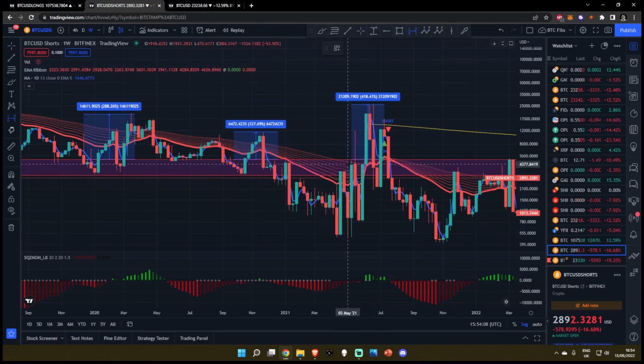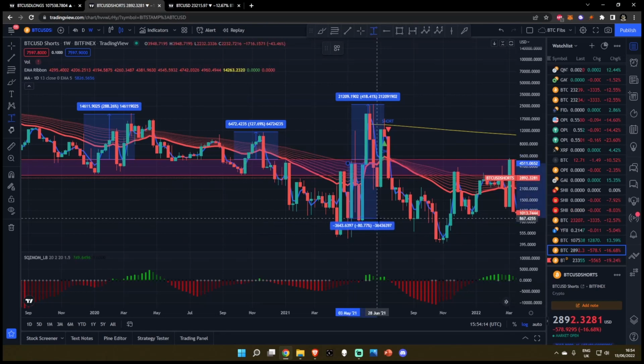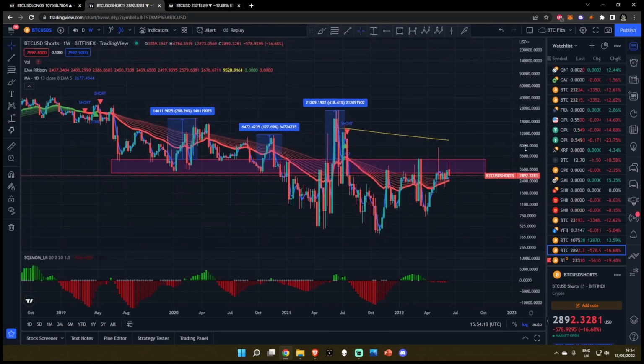We came back up into it, had a wick back above it, and on the weekly time frame got massively pushed down, about another 82% drop. I'm not going to measure all of them, but you can see my point: you run up into these zones, you get a big rejection. If you don't get above the top of these, you run up exactly to the top of this, don't get back above it on the weekly, daily time frame, massive rejection.